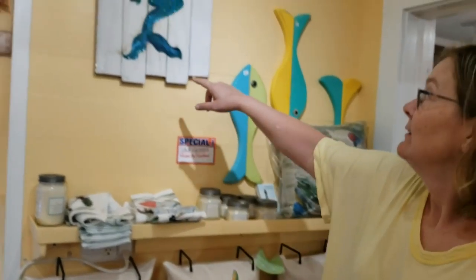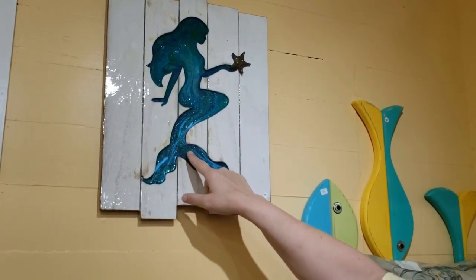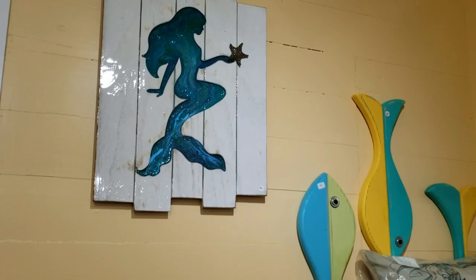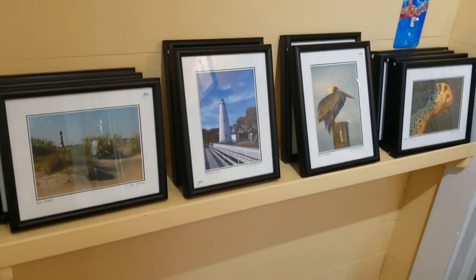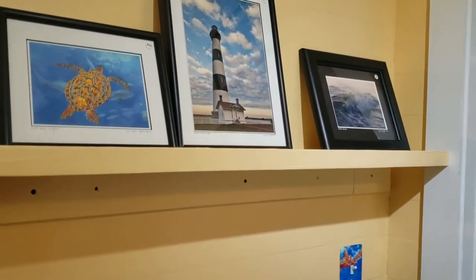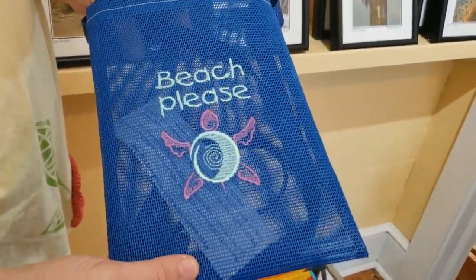But this is some of the resin stuff that I've been doing. You've seen her acrylic pouring. I love that. That's really interesting. I have been playing with resin pouring. And then some photography. This is all yours too, right? Yes, that is mine and my cards. And these cute little bags. I saw those, for carrying your shells around the beach.